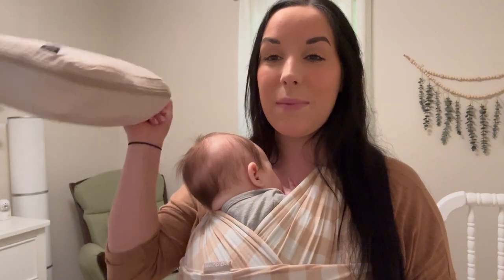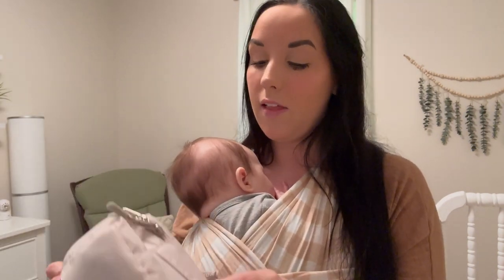The last thing is my set of packing cubes. These honestly have been a lifesaver. When I first saw packing cubes, I just thought, oh, they're cute and they'll help me organize a little bit better. They have come in clutch on several different trips. They actually help you stay organized way better than you think they will.